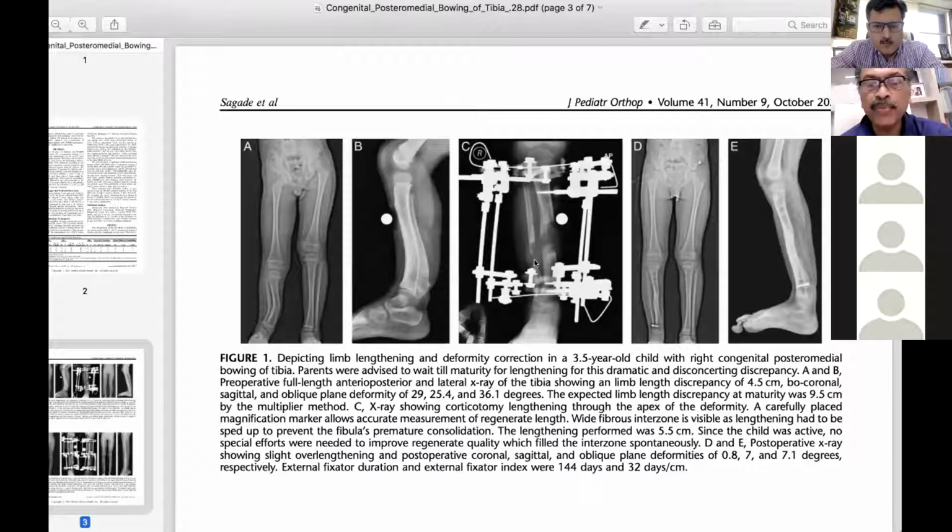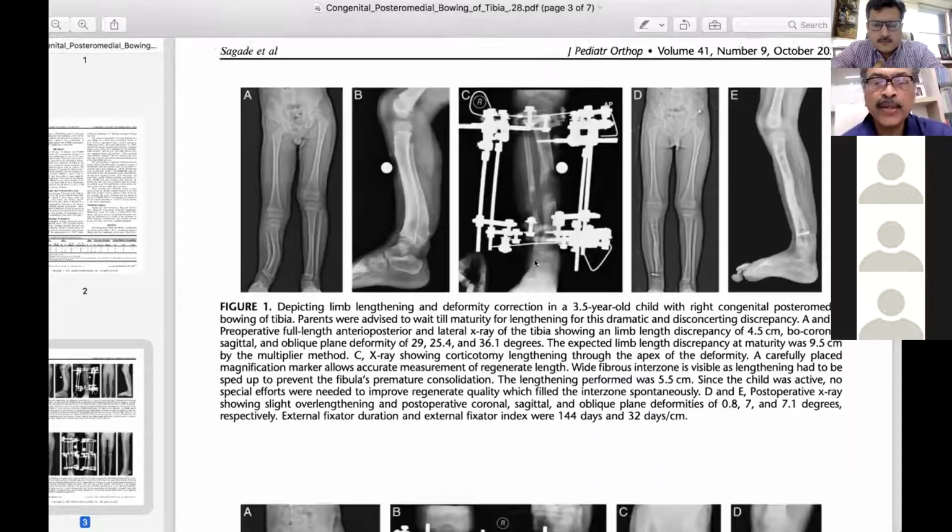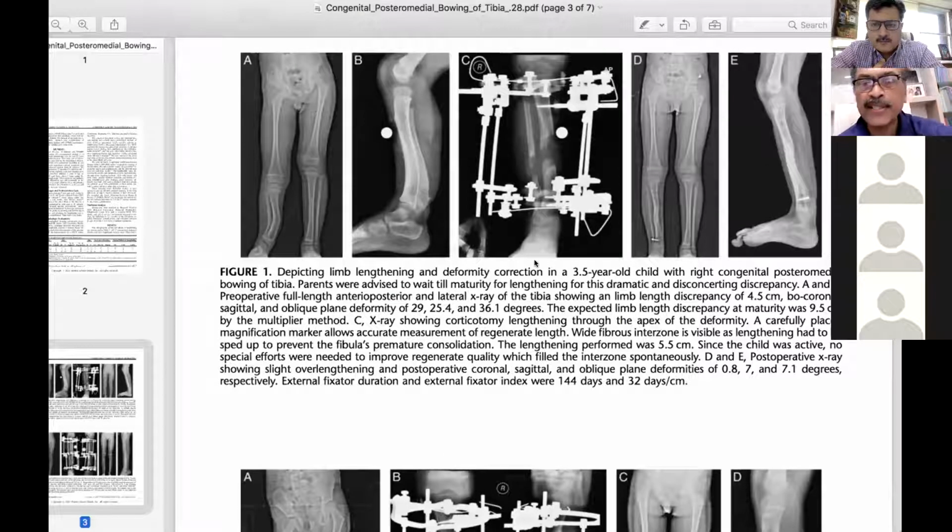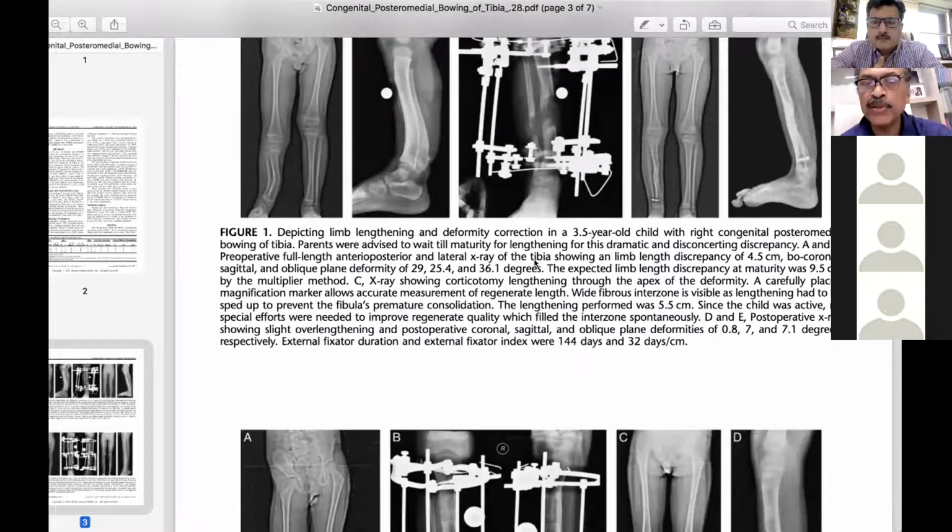As you can see, the fibula wants to mature earlier. This child also had a fibular repeat osteotomy. And since the child is very free, slowly the regenerate matures really well, in most instances without bone grafting or without complications. And we also do not resort to a foot frame to prevent equinus because they're freely mobile.